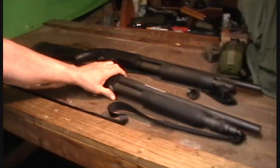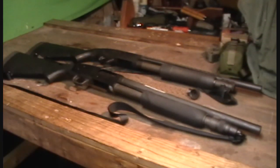Hopefully this will give you a little insight on the development of the gun, and hopefully these guns will continue to serve the United States military for many years to come.